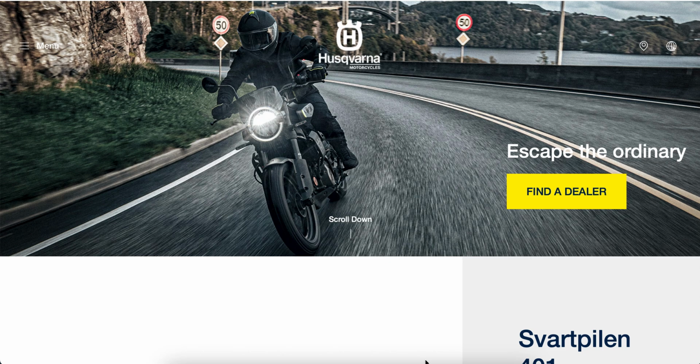I thought I would take some time to share just some initial thoughts on the 2024 Svartpilen 401 models. There are already YouTube videos out there, press kits and photos, so you should find some decent information. There's also an article from Motorcycle Daily that Dirk Edge did that's a really nice breakdown of the different parts of the motorcycle and where they've made the upgrades. Really nice article, I'd encourage you to check that out.